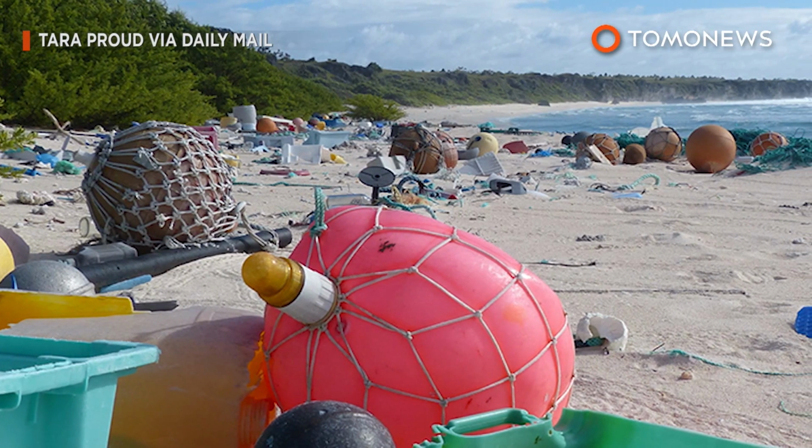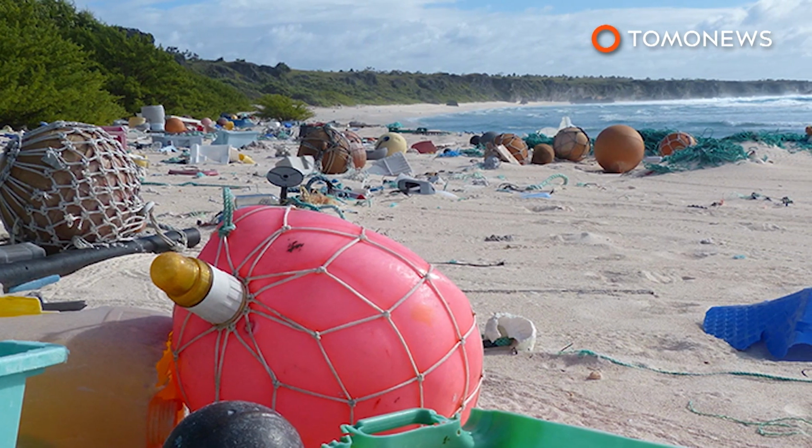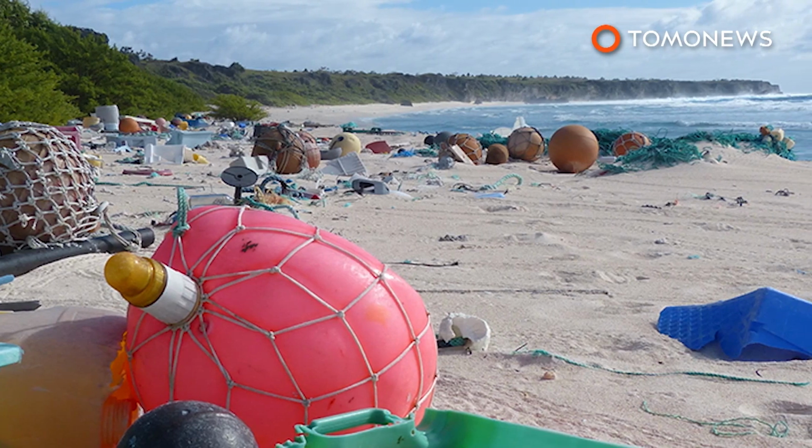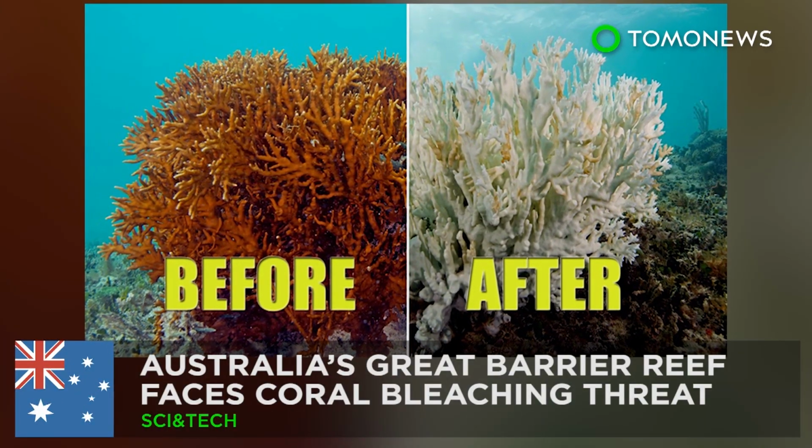They advise people to use alternatives to plastic, such as bamboo toothbrushes and canvas carrier bags, and to bring your own mug to Starbucks. Coral bleaching is killing the Great Barrier Reef.